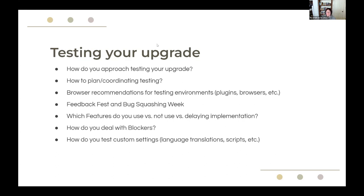Do you participate in Feedback Fest and Bug Squashing Week? If you are going to be participating in those, that is a crucial part of your upgrade. It'll really help you decide if you're going to be upgrading to that version, or if you find that this specific bug is going to be a deal breaker if it can't be fixed in time. Do you change your schedule for your upgrade? Do you push off and wait?